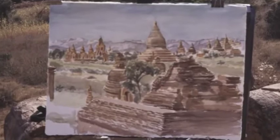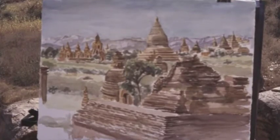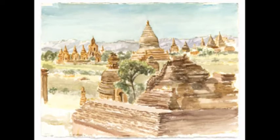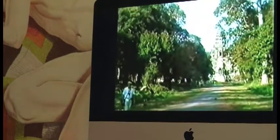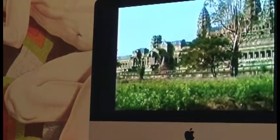This is the completed watercolor on site. And this is the original watercolor photographed in the studio. And this is a print I later made, another aquatint print. Then we went on to Angkor Wat. We went back to Cambodia.